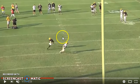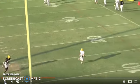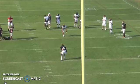Eyes. Look, where is he looking? You know what I'm saying? So look, we got outside leverage. This is our leverage. We should be all over this. But our eyes are bad. What happens is completion. Let's see if he finishes though. I like the finish. Oh, he almost did.